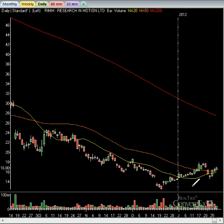I would only be a buyer of this if it came into a double bottom or somewhere in that vicinity. Then I'd probably take a shot at it. All right, and that could happen if the market pulls back. I mean, you could see it pull back with the market most likely.